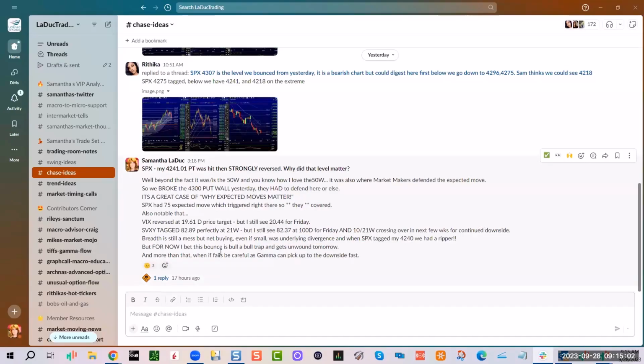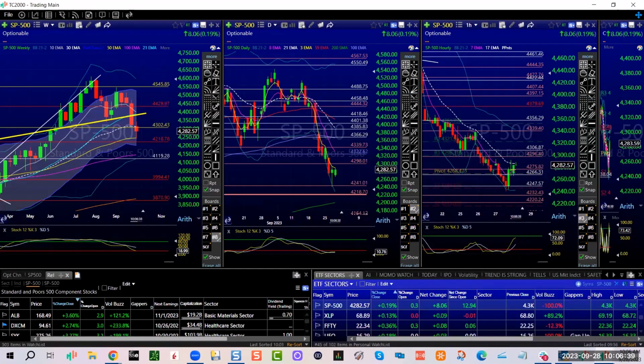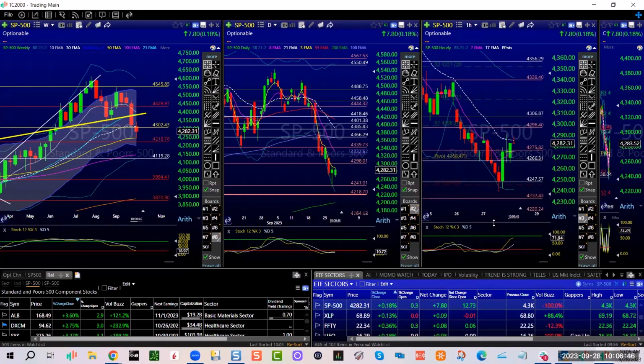I bet this bounce is a bull trap and gets unwound tomorrow. And then be careful, because gamma can pick up to the downside once we break that 42.40. So now if we fail 42.50, we're back into bear territory again. Okay. I don't know if that helps. I'm just kind of reading off, and I'm looking for this to get rejected and then to roll over again.